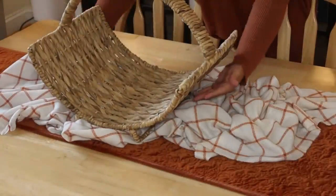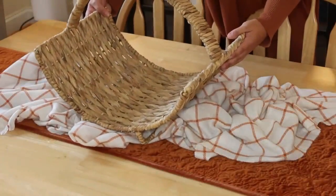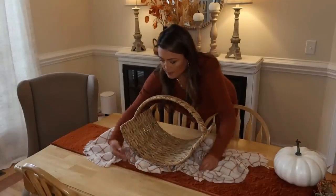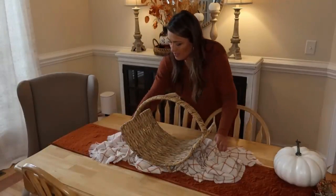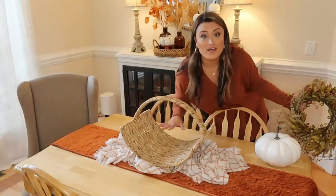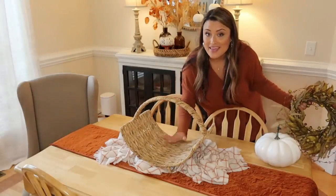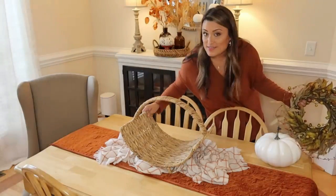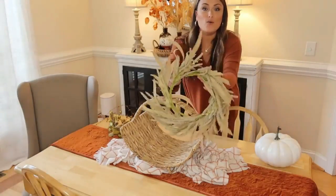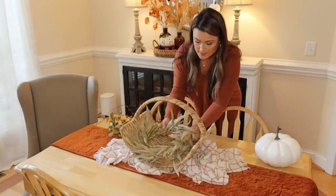So next, I'm just gonna place this wicker basket right in the center. It's gonna mimic that other basket we have back here. And now I can play with that blanket a little bit as well and scrunch up around the basket. I would really love a big dough bowl to go right here, but I don't have one. So again, just using what I have, I think this will give us the same effect that I'm going for.